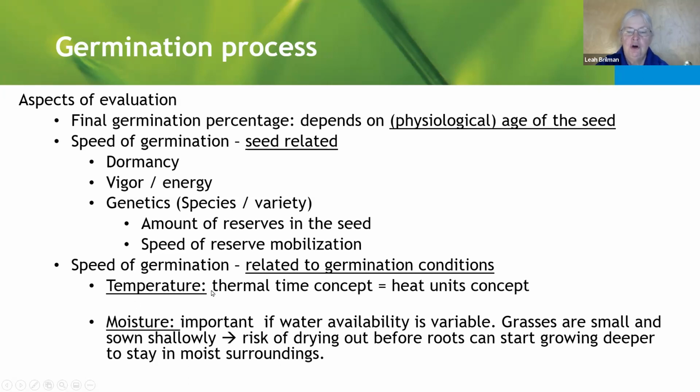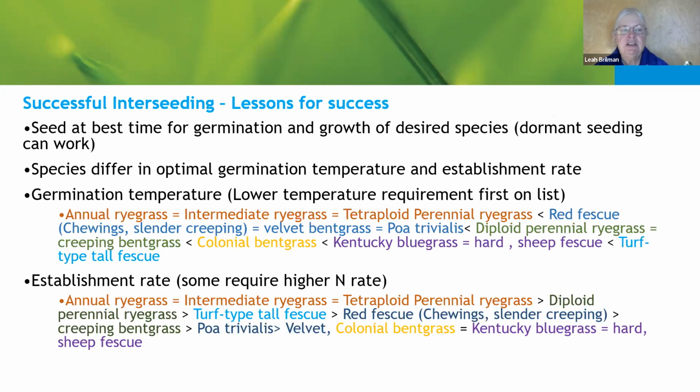ones are temperature, which has heat units, and moisture. And it's important if water availability is variable. Grasses are small, they're sown shallowly, and you have the risk of drying out before the roots can actually start growing deeper to stay in moist surroundings. So successful interseeding. Species differ in optimal germination temperature and establishment rate.